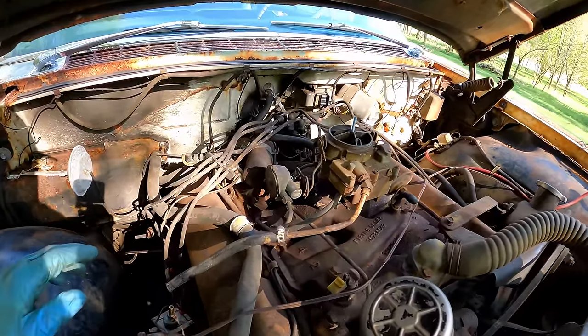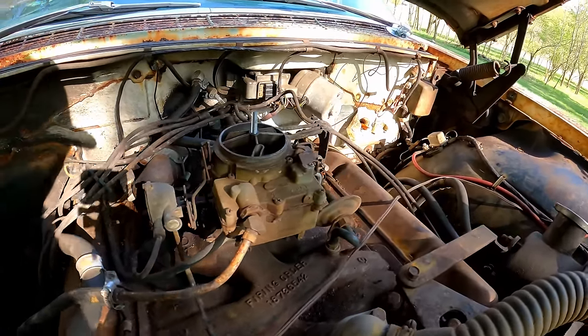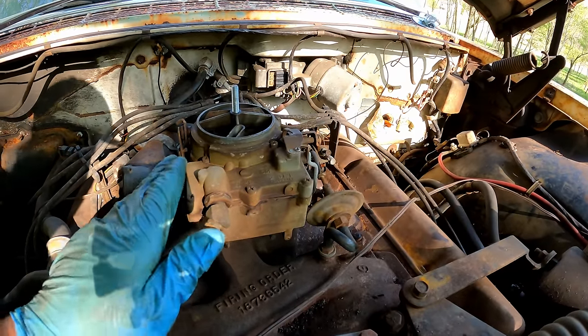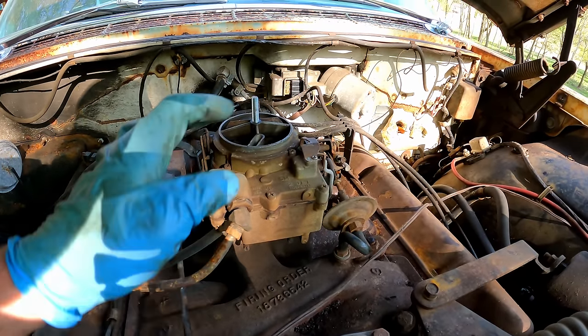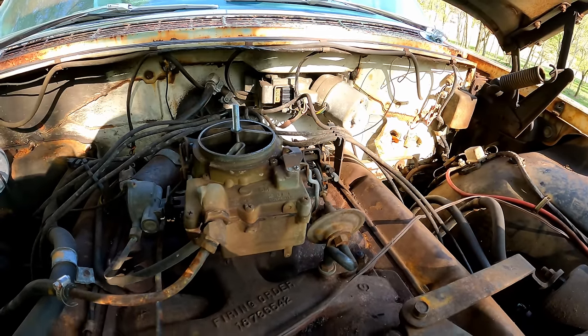A lot of times, these automotive carbs are fine, unlike a motorcycle. I don't know if it's the difference with the aluminum or the fact that this probably had ethanol-free gas when it was stored, but usually, as long as the linkage and everything works and they're not all corroded, they're fine.